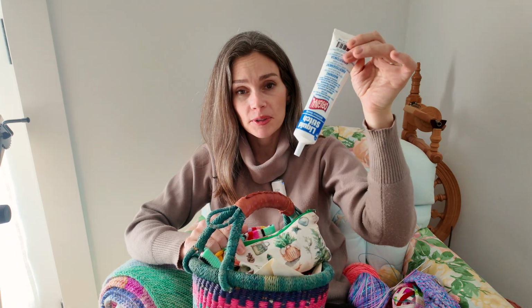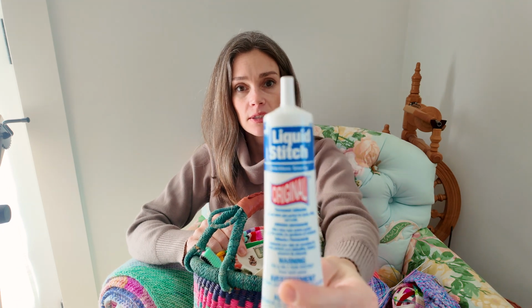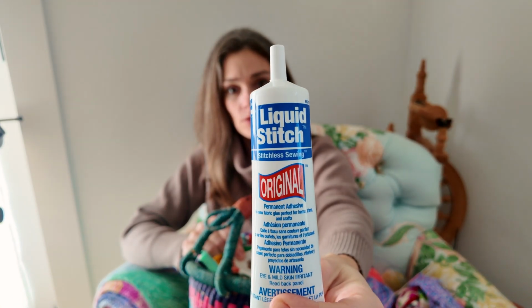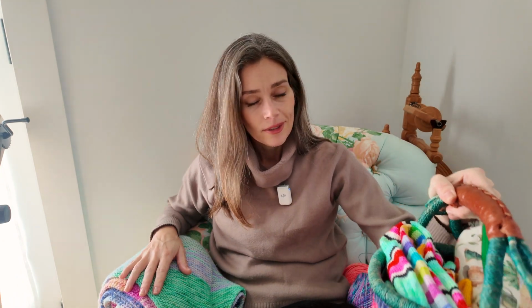And then I have a full size bottle of craft glue. This doesn't need to be in this basket, but I use this liquid stitch. That's what I used for the knots for this blanket. So this probably should be cleaned out, but it's okay. I'll just keep piling things in there until it's too full, and then I'll clean it out. So that is all I have been working on this month.